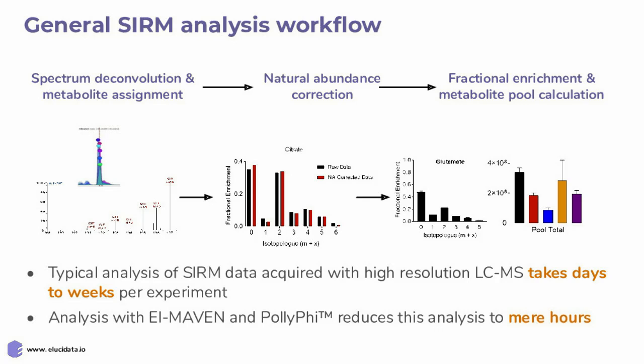After that is performed, we need to make sure that we remove natural abundance. And here you have an example plot of labeled citrate. Natural abundance correction is important and really cannot be done manually, because if we don't perform this step, the interpretation of data may be flawed. And here, if you look at the isotopologue N+6, you will see that after natural abundance removal, we almost completely lost this isotopologue at N+6. And if it disappeared after natural abundance correction, we may actually change our interpretation completely.